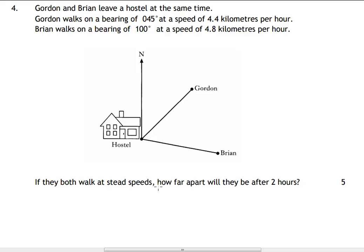So first and foremost, we've been asked to find how far apart they are, which means we're looking for a distance. And a very important piece of information here is that we're looking for the distance after 2 hours. Well, if Gordon's walking at a speed of 4.4 kilometres per hour, then after 2 hours, Gordon will have travelled 8.8 kilometres. And Brian, who was travelling at a speed of 4.8 kilometres per hour, after 2 hours will have travelled 9.6 kilometres.